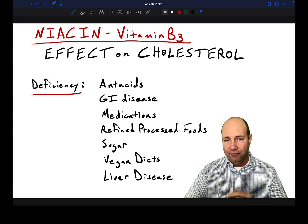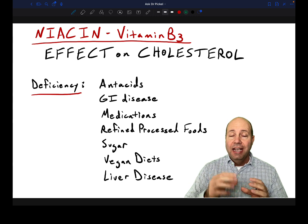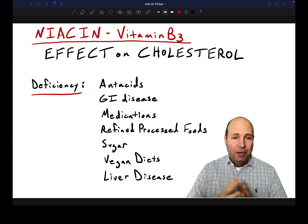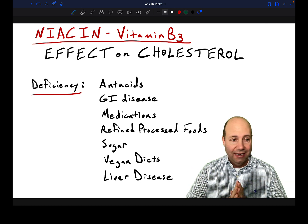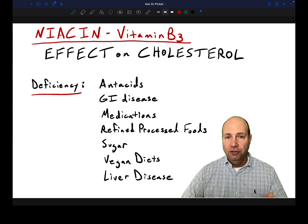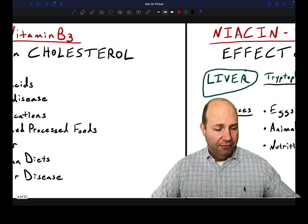And then if you have liver disease, niacin's not going to work properly. Also, your body actually has the ability, if it has the other nutrients, to synthesize some of its own niacin, which is pretty amazing. So we do have kind of a backup there to a degree. But again, if you have liver disease, there's no way you can do that, and that could just be inflammation of your liver. That could be deficiency of things that your liver needs, full-blown cirrhosis or fatty liver. Some of these other issues can affect that.